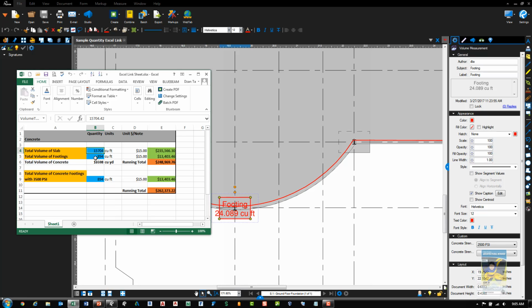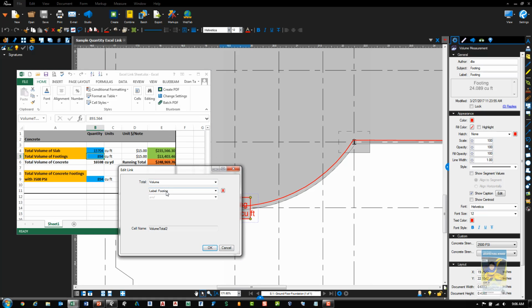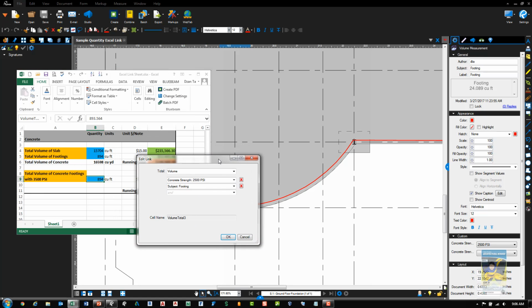We also have this one for footing, and if we go to its window, you can see it's looking at a volume for the label of footing, which is this particular markup here. This larger one here in red is the volume of slab. And then lastly, we have total volume of concrete footing that's based on 3500 psi. So it's looking at the volume, the label called concrete psi strength of 2500, and the subject of footing.